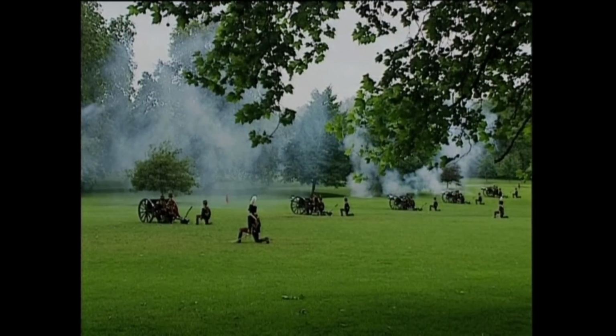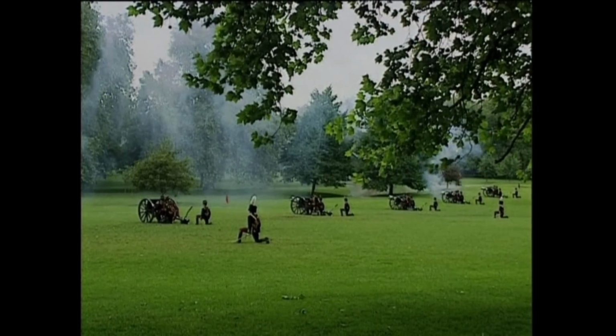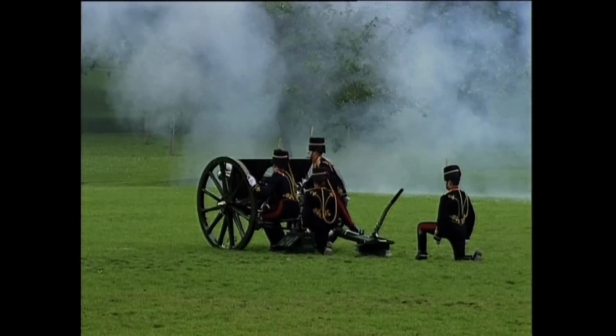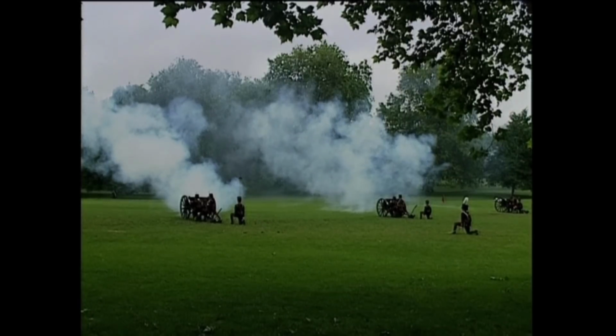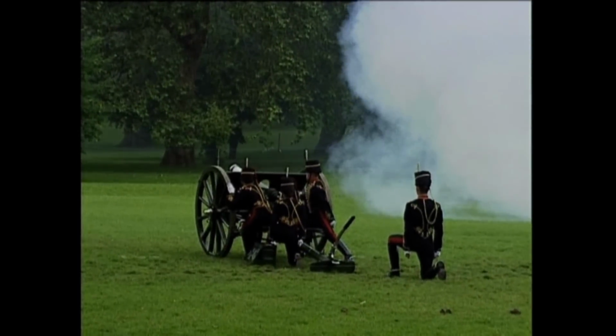Another suggestion for the firing of 41 guns in royal parks was that it was 21 for royalty and 20 for the Duke of Westminster. However, this idea has been rejected as unrealistic. 41 guns also appears to be the number fired exclusively in St James's Park, Green Park, Hyde Park and at the Tower of London.